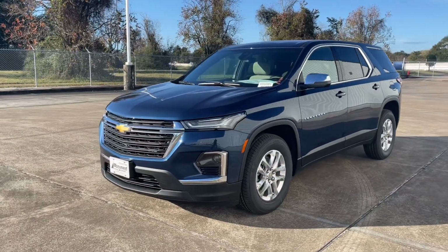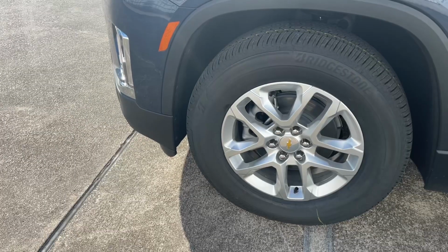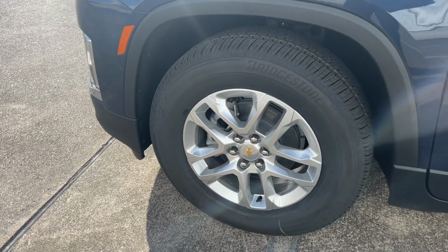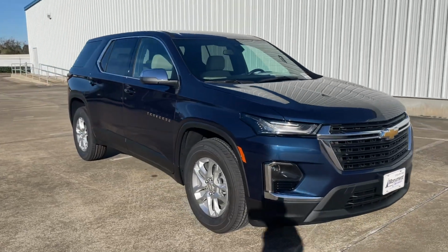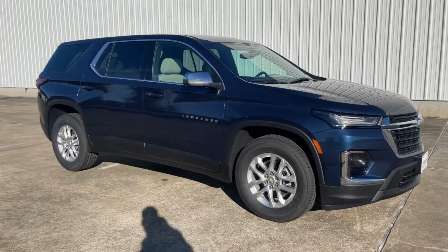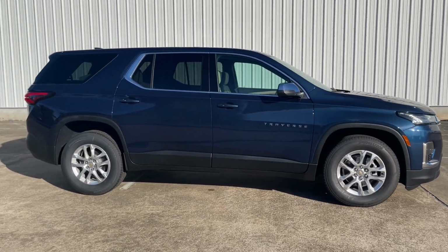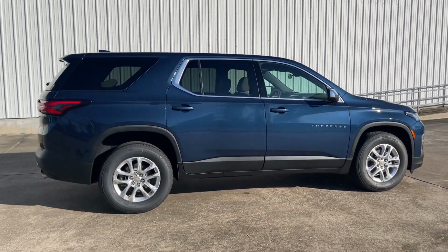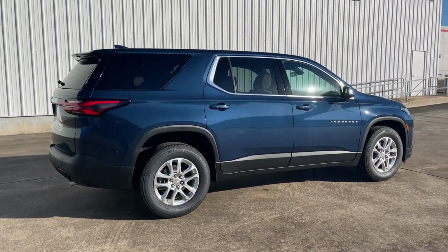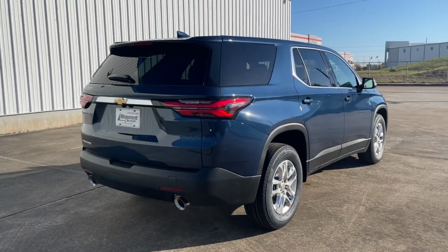So my current tester is the LS trim, which comes standard with the dual outlet exhaust, those 18-inch bright silver wheels, LED daytime running lights, 9-speed automatic transmission, and many more. It's finished in Northcote blue metallic exterior color and has the jet black cloth interior and has a standard sticker price of $33,700. My tester's only option is the chrome essential package, which made my tester have a window sticker of $35,180 after options, shipping, and handling.